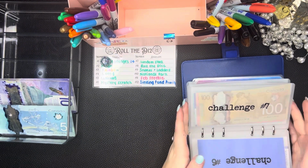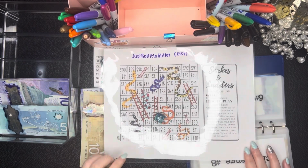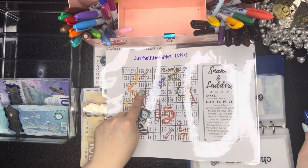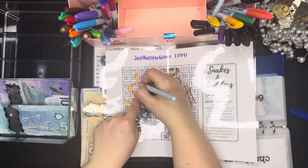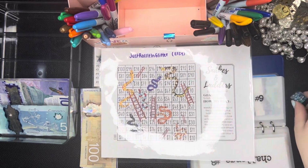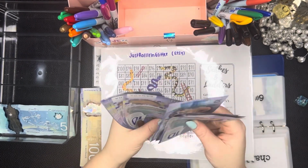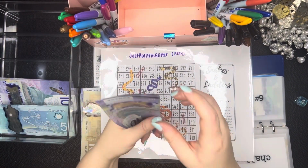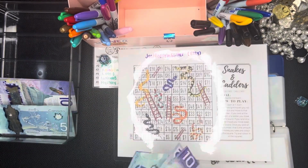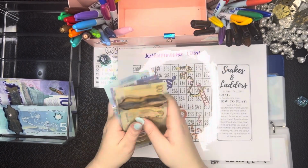Number 9, snakes and ladders again. So we're 6-sided, and four. 1, 2, 3, 4 is 78. So we're gonna round that one up to 80. And man, that hurts right now, but at the same time, that's so exciting for what is gonna be in here at the end of the month. 10, 20, 30, 40, 50, 60, 70, and 80. Like, look at this, guys.